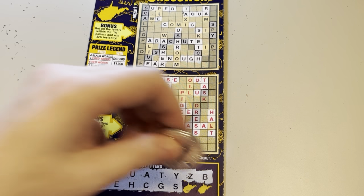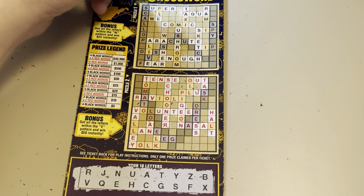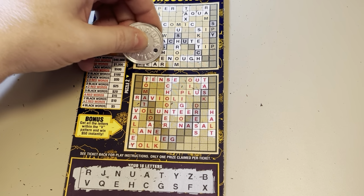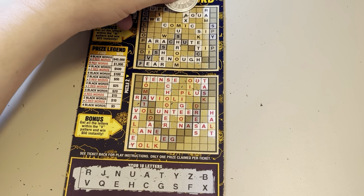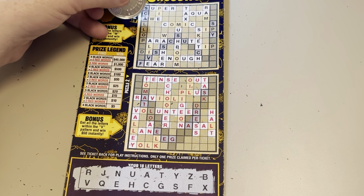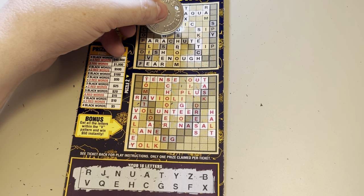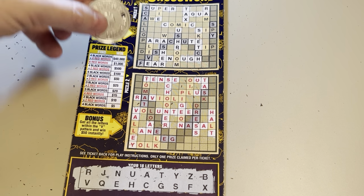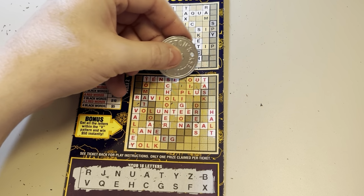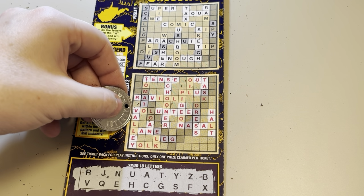Let's see if they give us something good at the last two letters. We got an F and an X. I'm not sure if that's gonna get it. Let's see, X. F, there's a word fear. So we got aqua and fear. So we have two words up there. Let's see if we can find a second word down here, F and X. I don't think we have it.